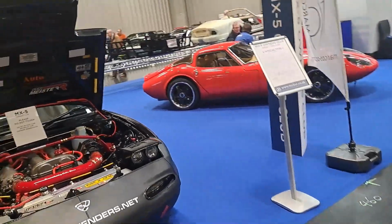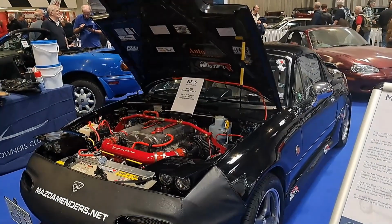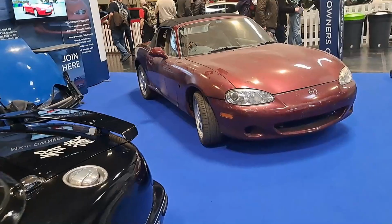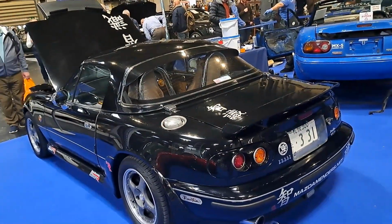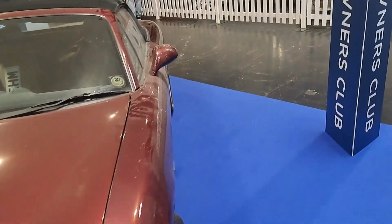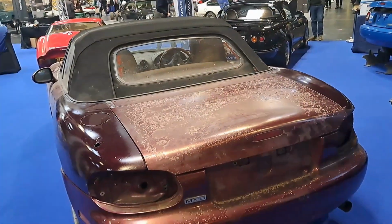And here is something very special. It's a UNOS VS2, V Special Type 2 from 1993. I have driven a UNOS quite a few years ago now, 2021, and we did enjoy ourselves, although it's one of the only cars I've ever had that consistently forced the cameraman off the windscreen. Here's an NB. This is looking like it needs a bit of restoration. Those original plates, 52, so facelift NB 2002 to 3.